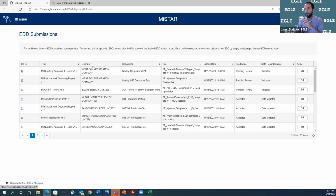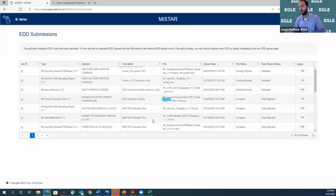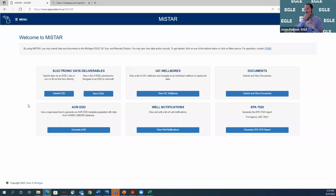And, okay, so let's sort this. Like I said, this has a little hamburger. Filter contains Baylor. Let's filter it. And that's why, okay, this was testing data. So now I can see, okay, that's why my QA report said it was duplicate. It's already in there and I can go look at it. So I didn't have anything further to click through.